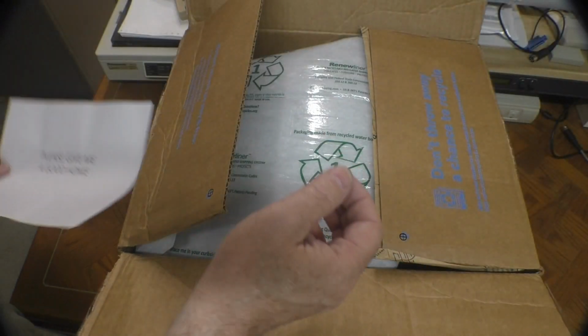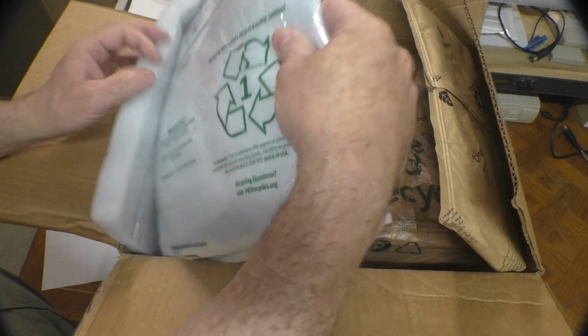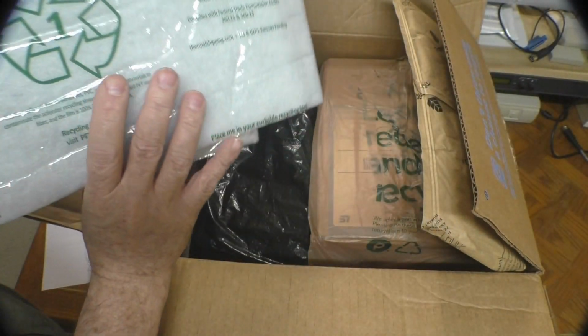Please give me a good home. Packaging made from recycled water bottles.